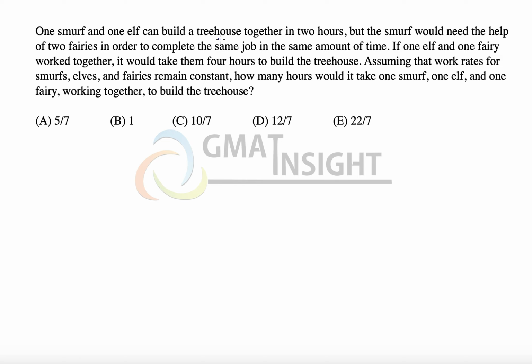A smurf and one elf can build a treehouse in 2 hours. So I'm saying that the smurf has efficiency S and the elf has efficiency E. That means one smurf and one elf together in 2 hours can build the entire treehouse. That means in 1 hour they will build one half of the treehouse.